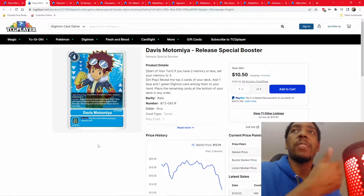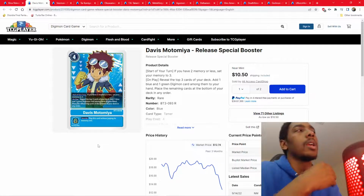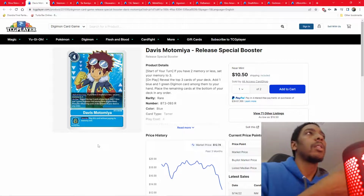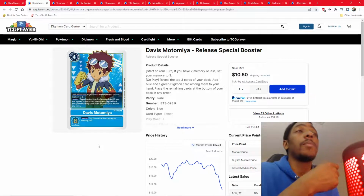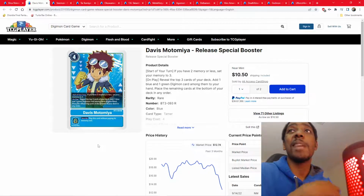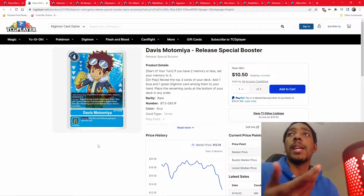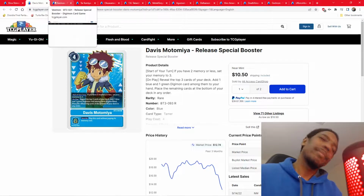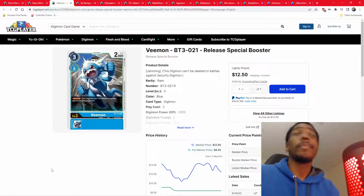So if you have a tournament coming up, some big regional, and you need Davises, this is not a bad price to go ahead and pick them up, especially if you plan on playing Metal Garurumon or Imperial Dramon, something like that. It's not a bad price to pick it up at. But if not, just wait for a little bit.